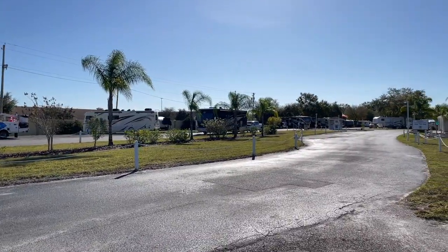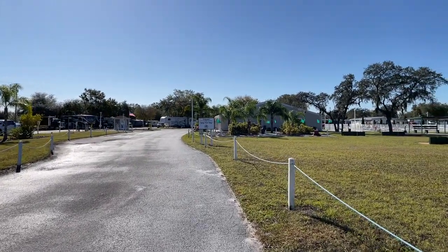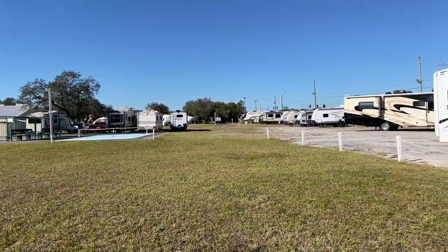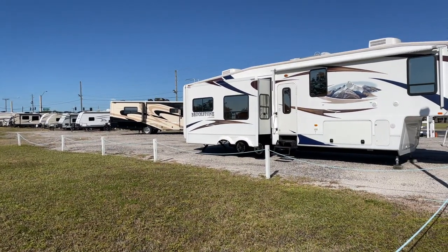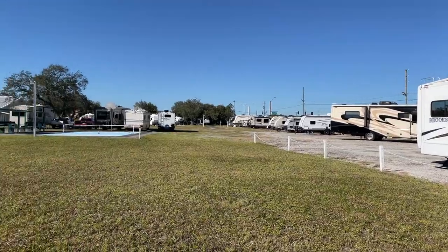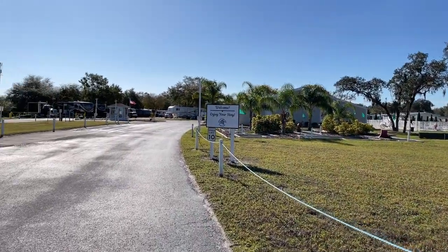You can see by the front entrance that it is a very well-maintained area. They also do RV sales here and also consignment. They don't have a lot of RVs, but they all are very nice and newer models. And we'll come and walk over here a little bit closer. But this is the front entrance.